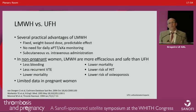As you know, for many years already, low molecular weight heparin took over unfractionated heparin for the management of thrombosis, including in pregnant women, and has several theoretical and practical advantages over unfractionated heparin. It's a fixed dose, weight-based, no need for daily monitoring in general, and it's a sub-Q administration, not IV. In non-pregnant patients, at least, we have evidence that they are doing better than unfractionated heparin. They are more efficient, but also safer, with less risk of bleeding, less risk of HIT, osteoporosis, and so on. Data is much more limited in pregnant women, but given the above, it became clearly the first option of choice.